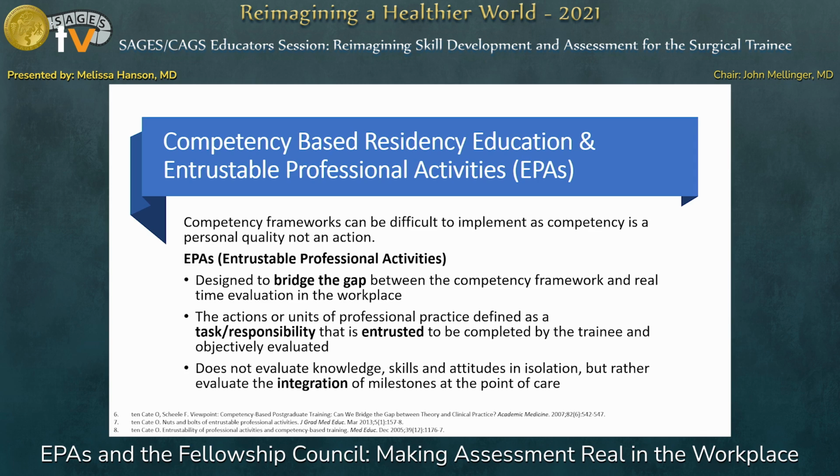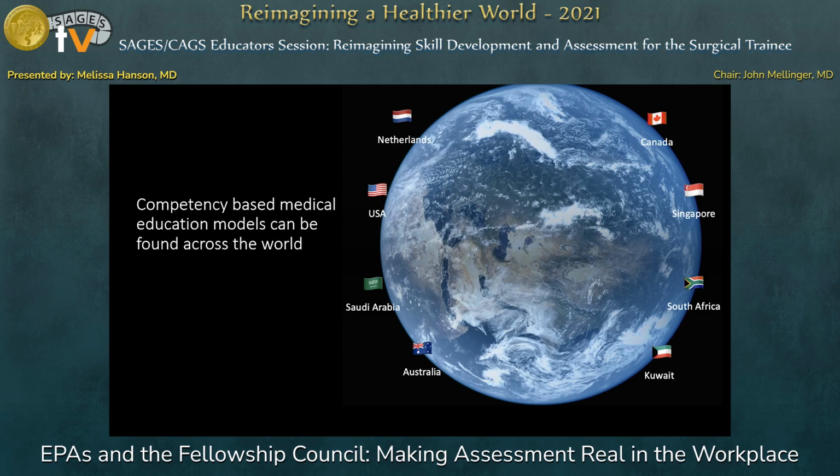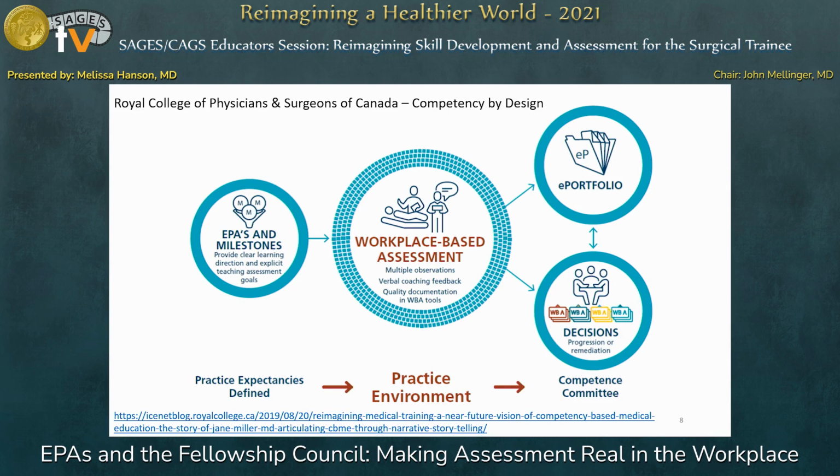This structure just makes those things that we're already doing quantifiable and allows them to be incorporated into formal evaluation. So across the world, there are many different places that are already doing this and many models that are being created, and these are just a few of them in recent literature, but there's many, many more. I'll start with, so all of the original research started with Dr. Tenkate in the Netherlands back in the early 2000s.